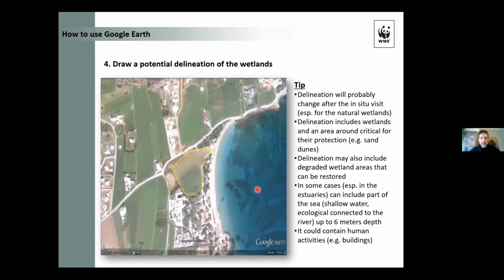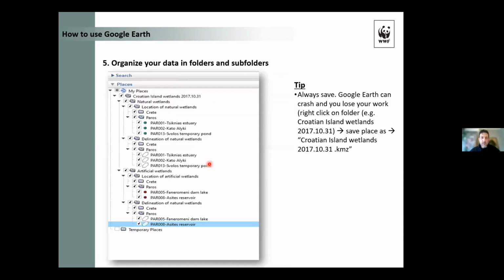Still, we are in the office, we haven't visited the area. However, we draw a potential delineation of the wetland. And this delineation will probably change after the in situ visit. The delineation includes wetlands and an area around this, which is critical for their protection, like sand dunes. The delineation also may include the degraded wetland areas that can be restored. In some cases, we can include a part of the sea, while also it could contain human activities in that delineation.